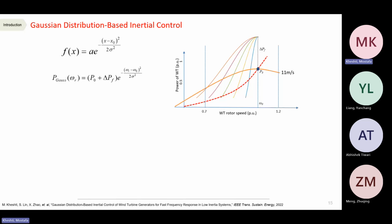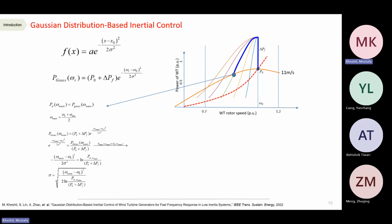So then another question would be which trajectory I should choose that would best fit my inertial control or help the grid. And we came up with the solution that the best equilibrium point is the point where the rotor speed, when we land on a mechanical curve, is between the working point or MPPT mode and the minimum allowable rotor speed. Then a Gaussian function can help us to have maximum frequency response. So with this, we came up with the conclusion that the standard deviation of the Gaussian function can be a control parameter for inertial control.